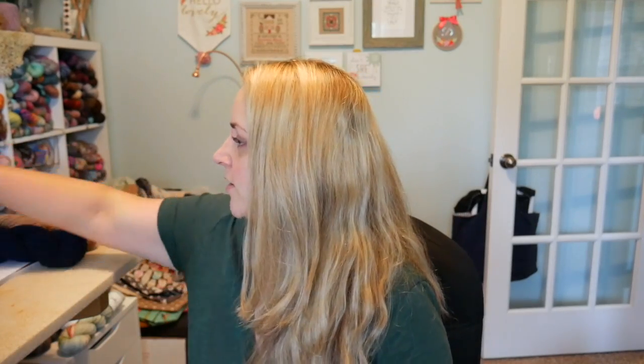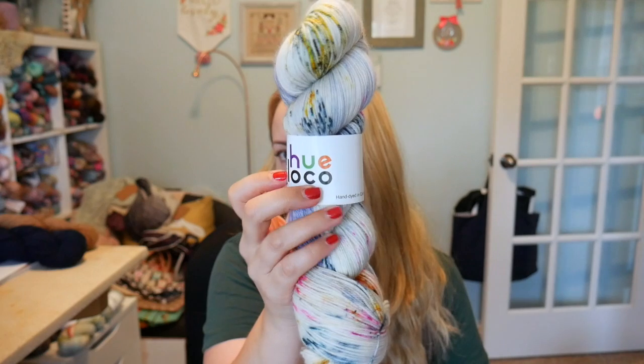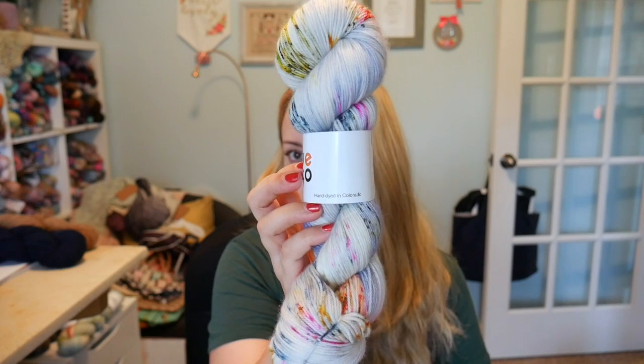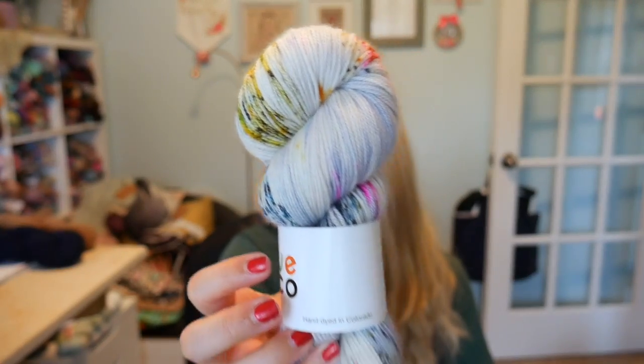Okay, so what else? So that was a gift. And then I also got, I put it in this bag thinking I was going to cast it on this weekend, but I didn't. So I also got a sweet gift from Nicole of Hue Loco. She had dyed up this really beautiful skein of yarn and gifted it to people that she wanted to, friends and roomies, and it's a Knit City exclusive little skein that she was just giving to people that she wanted to, and I happened to be one of those people, so that was really exciting.